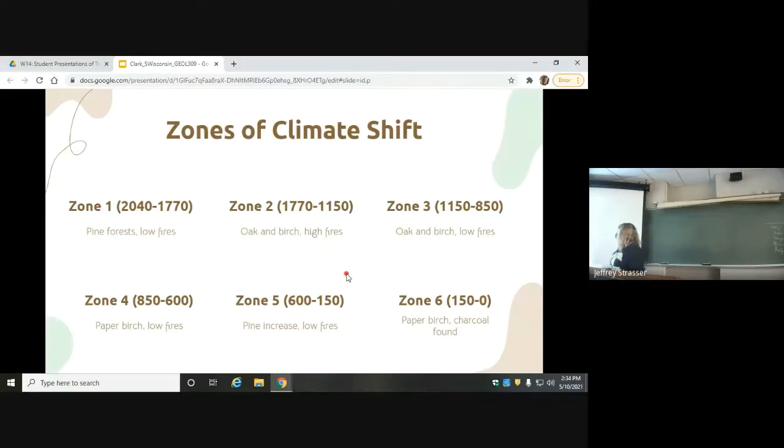Zone 2, 1770 to 1150, you have more oak and birch, which is consistent with drying climates, and there's a lot more charcoal found in these sediments, so there's a lot more increased natural wildfires occurring. Zone 3, we have oak and birch from 1150 to 850. This one was an outlier because they expected there to be high fires again, but it appears that while precipitation might have increased or might have stayed the same, it's hard to tell because the pollen data shows that the same plants were present, but there's not as many fires happening in Zone 3.